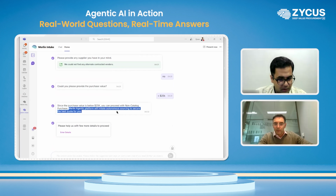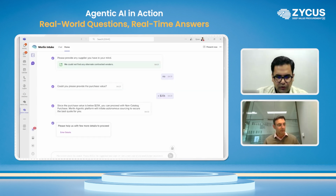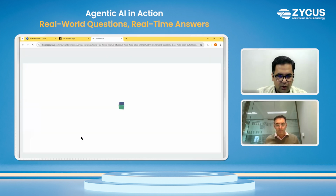Merlin will initiate autonomous sourcing to secure the best quote for you. So we enter the basic details, teacups, let's say. We have the quantity as 50, the UOM is eaches, and the price, let's say, I'll take some basic price on this, and we submit the details. Now the system processes these details and simply says everything you needed to provide is set and you can proceed to autonomous sourcing.